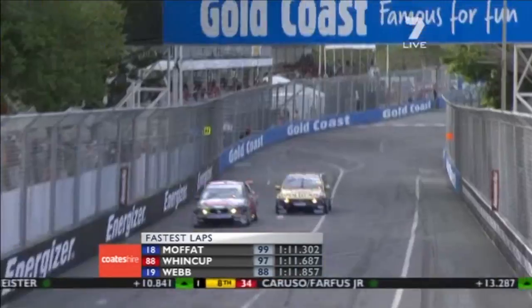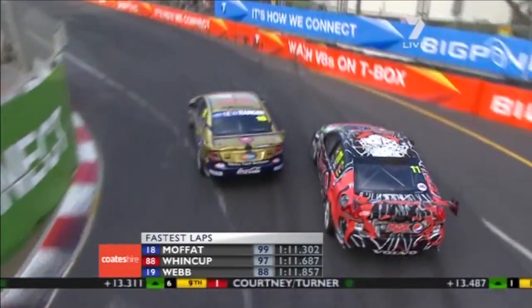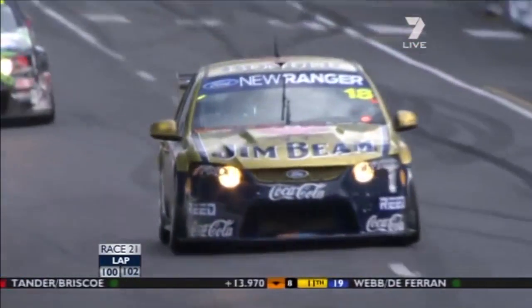And look at this, look at this. Gee, he's made that ground up so quickly. I questioned whether he could do it. He's done it, and he gets it done cleanly down the inside. James Moffat, this is a mega drive. That's on the back of the fastest lap of the race by James Moffat at 1:11.3.